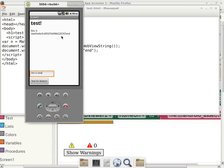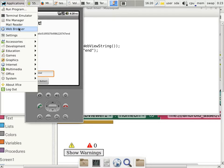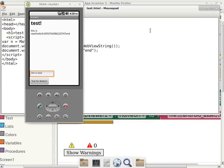So are we doing okay so far with passing information from App Inventor into the JavaScript program? Okay. So let me see if I can explain this in a slightly different way using the document viewer, because I can then draw pictures and stuff like that.